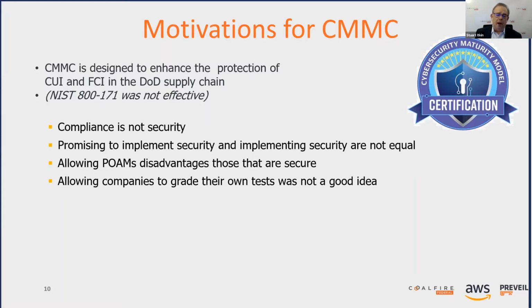POAMs also put those that complied at a disadvantage. If there were two organizations, one that said, I'm going to invest in security and satisfy all the NIST 800-171 controls, well, we know that security has a cost associated with it. A competitor that chose to simply write a bunch of POAMs wouldn't have the same cost, wouldn't have the same operating expenses, and as a result, their bid would likely be cheaper. Who would win when competing for a piece of business? Probably the organization that wrote POAMs rather than actually invested in security.